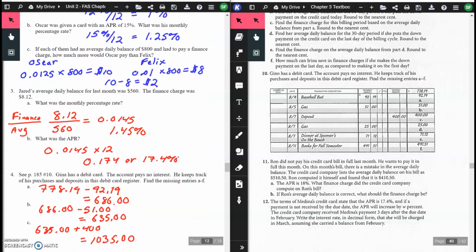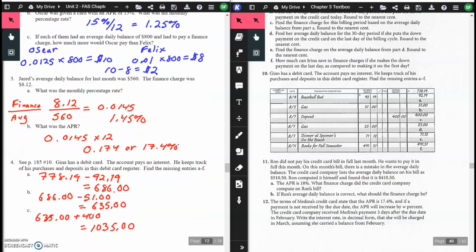Problem number 3. Jared's average daily balance last month was $560. The finance charge was $8.12. So here we're going to work backwards. In part C for number 2, we multiplied. Here we're going to divide. You take your $8.12 finance charge, divided by $560, which is your daily balance, and that gives you 0.0145. Move it 2 places to the right to go from a decimal to a percentage, so 1.45%.